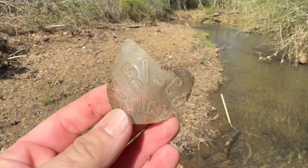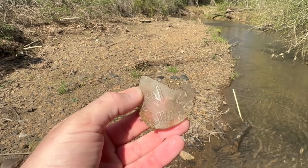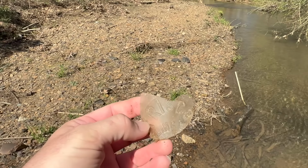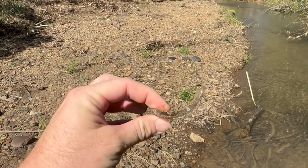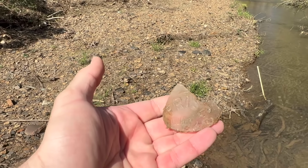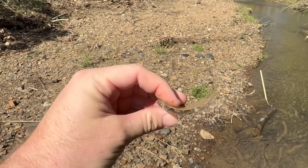That clear Hutch top I went to could have went to this. This was a Frisco Bottling Works Hutch. And I've never found one of these on the channel. We've never seen one on the channel before. I would love to find a whole one. My dad found one actually underneath the house while he was doing some crawl space work in Birmingham. So I know they're out there.